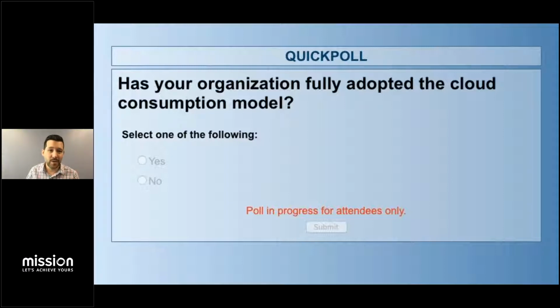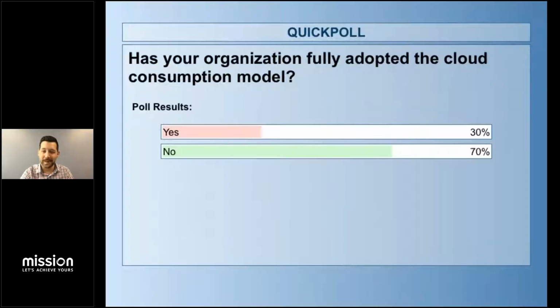All right, let's see how the poll came out. So 70% of you have not yet. And I'm actually not too surprised by this result. As I mentioned, we've done dozens of well-architected reviews, and what we find is that's generally true. People haven't fully embraced it, right? They've gone halfway down the path or even less. So it's good that you're all here today to learn a little bit about how to do that.